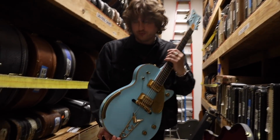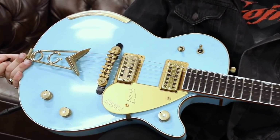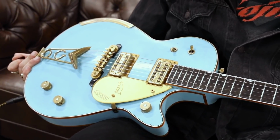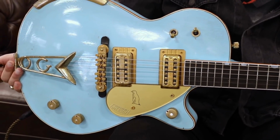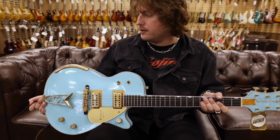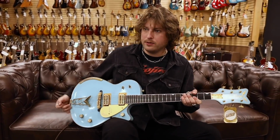Let's go. Cool. All right, we're out front with the Gretsch Blue Penguin. This is a master built, and really beautiful. We've probably had about 4 of these ordered, and we've been waiting for this one. All the other ones have sold. Wow. Yeah, really cool. We're also going through a 1960s Fender Twin Reverb. Let's see what we get.